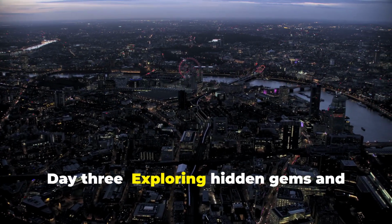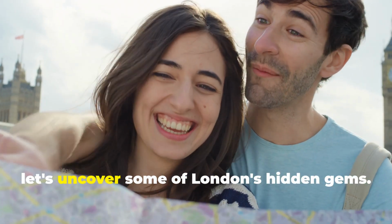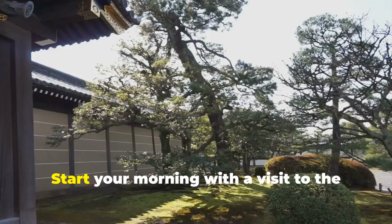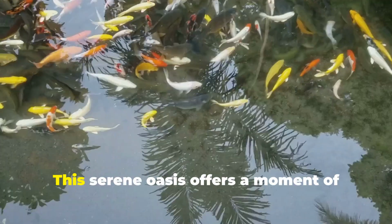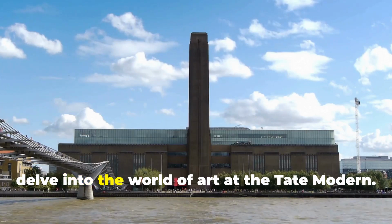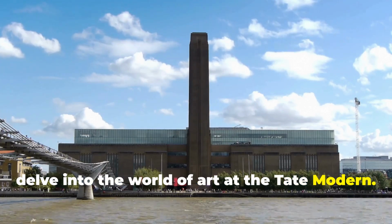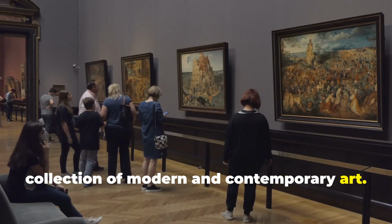Day 3, exploring hidden gems and saying farewell. On your final day, let's uncover some of London's hidden gems. Start your morning with a visit to the tranquil Kyoto Garden in Holland Park. This serene oasis offers a moment of peace in the city. Next, delve into the world of art at the Tate Modern. This renowned gallery houses a vast collection of modern and contemporary art.